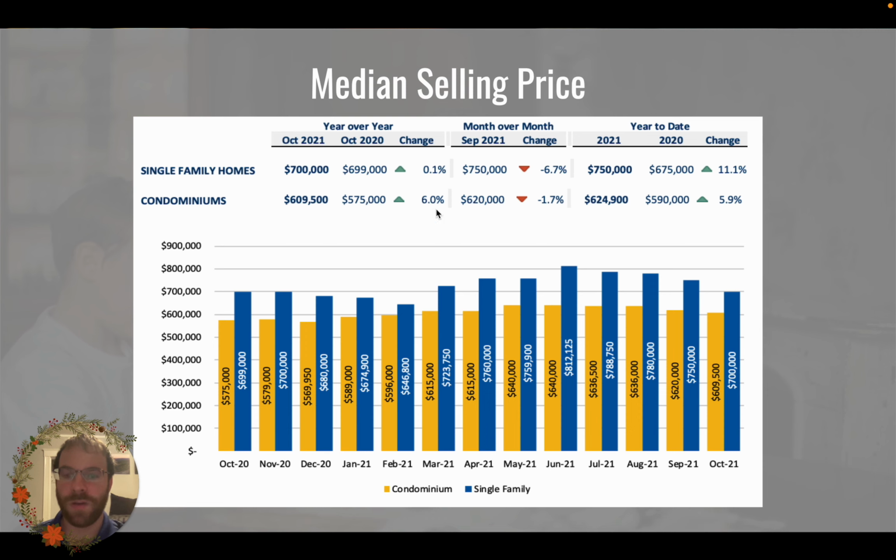So the good news for buyers is, it looks like things are starting to calm down a bit. For single family homes, year over year, the price is pretty much flat. That's very surprising, especially knowing how much the price has been increasing year over year in some of the warmer months. So this shows that things are dropping quite a bit.